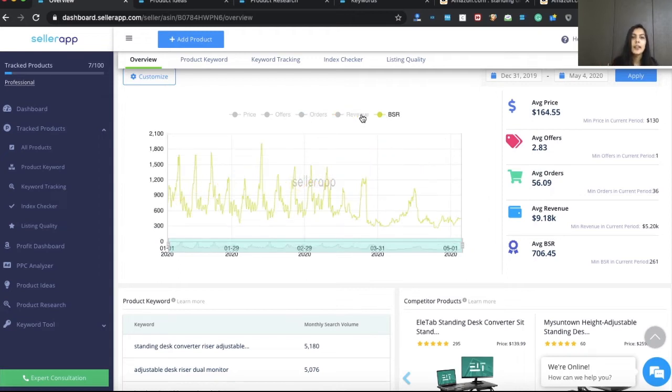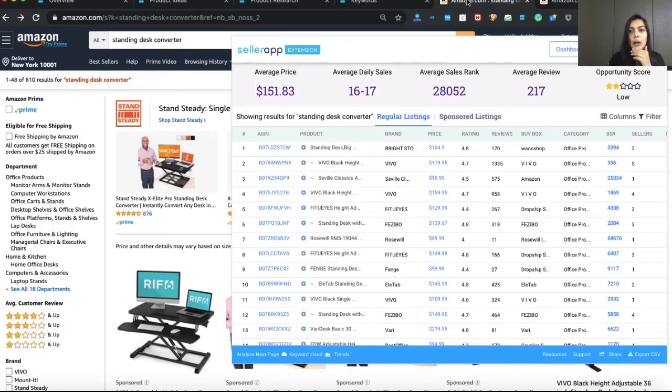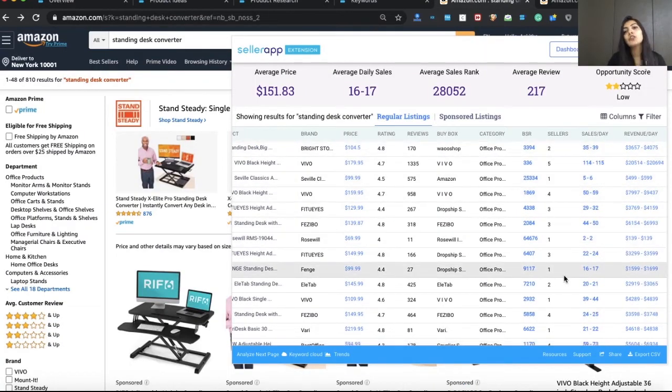Lastly, BSR. Obviously BSR is again proportionate to the orders and revenue. It looks like the BSR is steadily improving for this product, which is also a good sign. And again, BSR is super important to look at, because I'll show you in a bit. Okay, so this is the BSR, right? BSR indicates how the products are doing compared to the rest of the products in the category and subcategory.